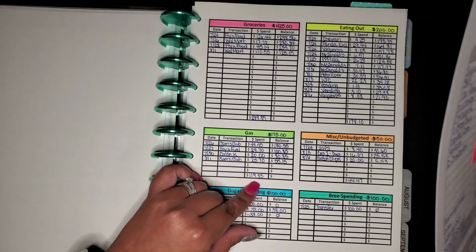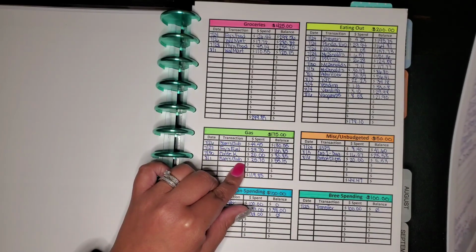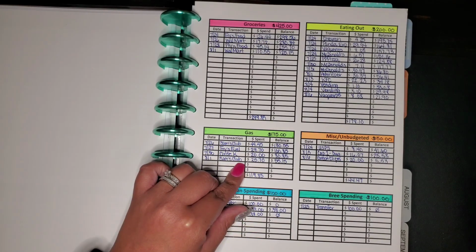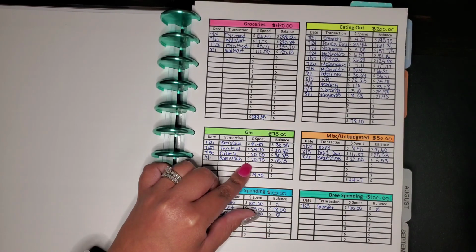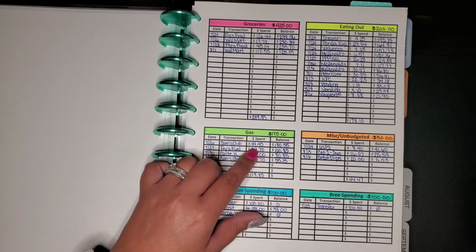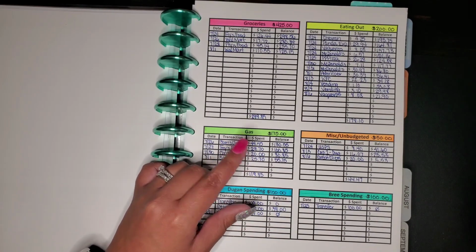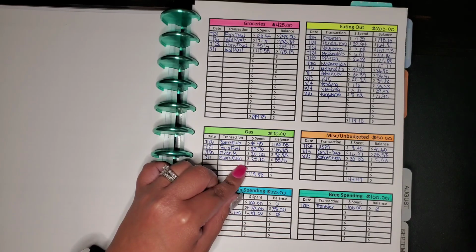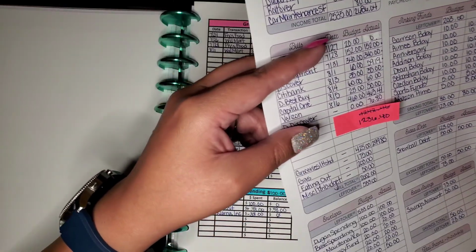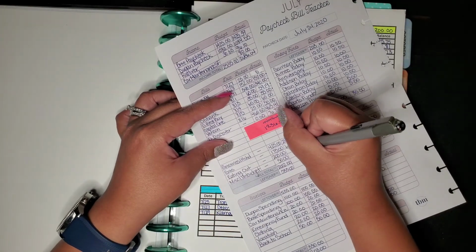Gas, we also saved some money by not using the bigger vehicle very often, we went ahead and used the little car. So that's why you see 3 fill-ups here and only 1 for our bigger car. So we'll see if that continues throughout the rest of the year, but we really tried to not use as much gas going to work. So that came out to $119.85.